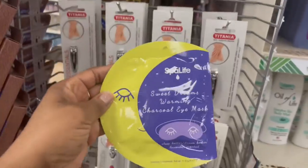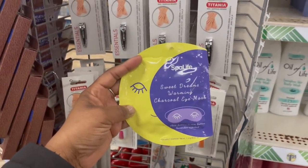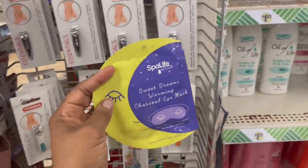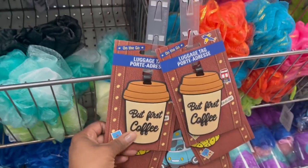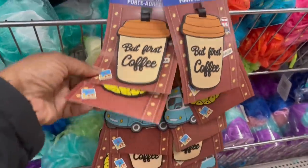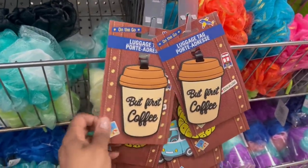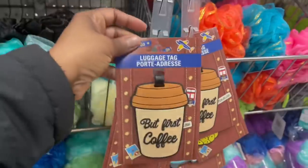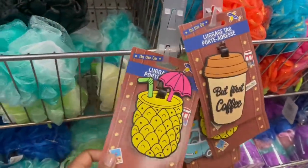All right. Look at this. Spa Life, the Sweet Dream Warming Charcoal Eye Mask. Ooh, y'all. I think I'm grabbing it in the cart. Oh, luggage tags. Look how super cute these are. I don't know what made me look down because I'm basically on the floor. Aren't these so super cute? But first coffee, y'all, I'm about to take a trip. We going on a trip, so I think I need one of these. That is cute. Yeah, that's perfect. Look at the pineapple.